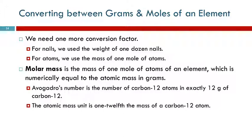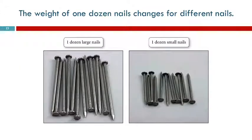So atomic masses are on the periodic table. Molar masses of elements are also on the periodic table. They are the same number. You just use a different unit. The mass of a dozen, or the weight of a dozen nails, changes for different nails. Okay, there is a mistake in these pictures. Can you find it?